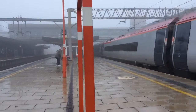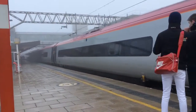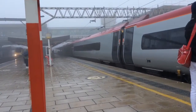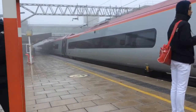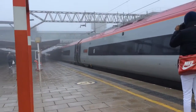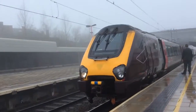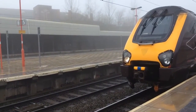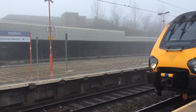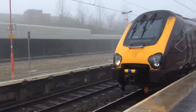11:23 Avanti West Coast train service from London Euston to Liverpool Lime Street. Train approaching platform number 5 is the 11:28 cross country service to Manchester Piccadilly via Stoke-on-Trent. City of Preston, 390-128 to Liverpool Lime Street. Now about to leave off platform 4 at Stafford will be your 11:25 cross country service from Manchester Piccadilly to Bournemouth.